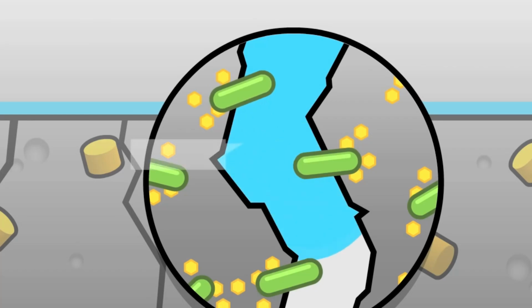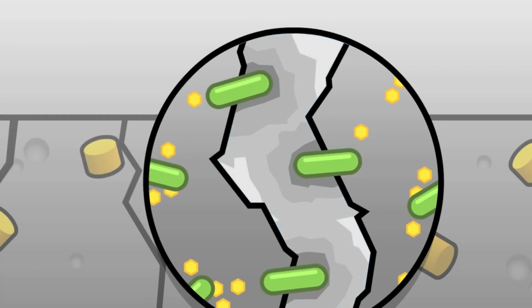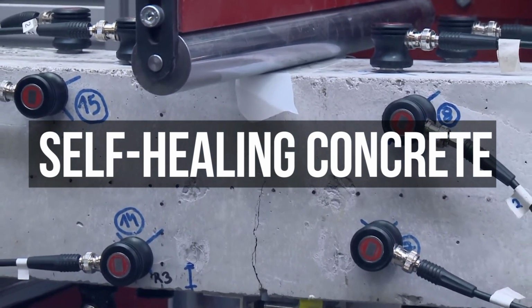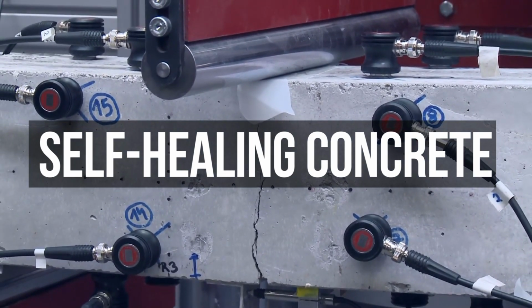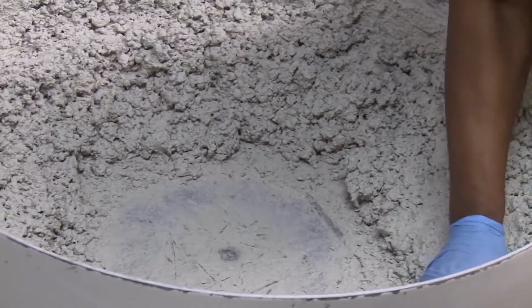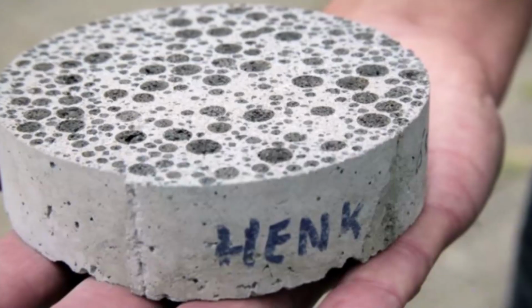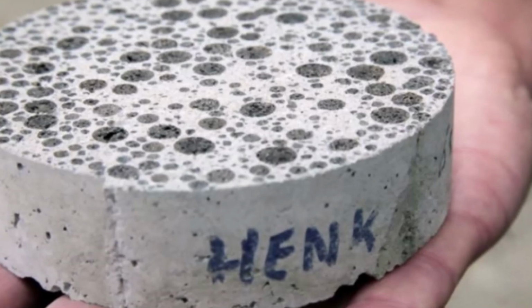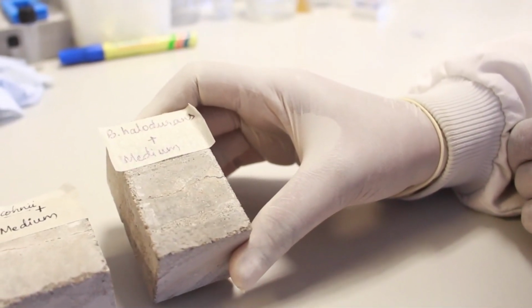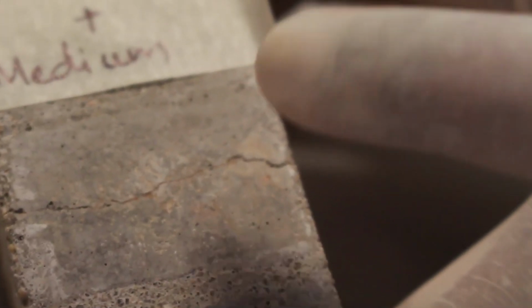Imagine a world where buildings and infrastructure could repair themselves. Sounds like science fiction, right? Well, with self-healing concrete, that's exactly what's happening. This innovative material is infused with bacteria that produce limestone when water enters a crack, effectively sealing it and preventing further damage. Self-healing concrete can dramatically extend the lifespan of structures and reduce maintenance costs.